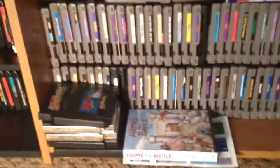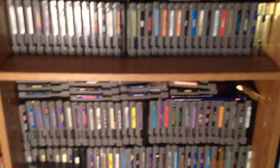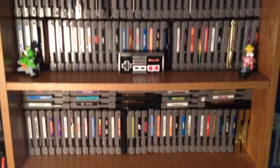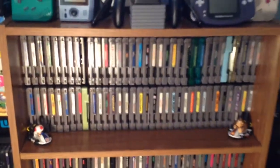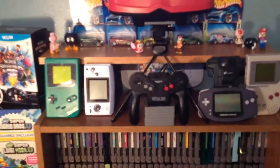And this all sits next to my NES collection. I've got some games down there in the bottom of the corner that I haven't alphabetized and put into the shelf yet. I just need to get around to doing that. And I do have a lot of NES games. I'm over 300 at this point. My favorite system to collect for, and the one that I'm the fondest of, I guess, like a lot of people. Got some handheld systems up here.